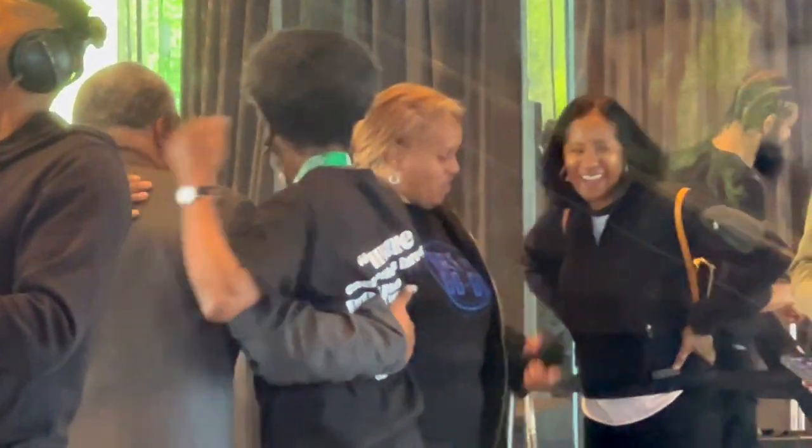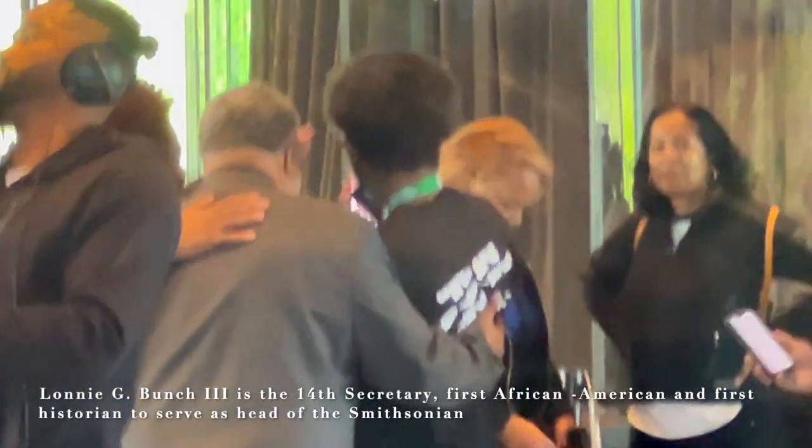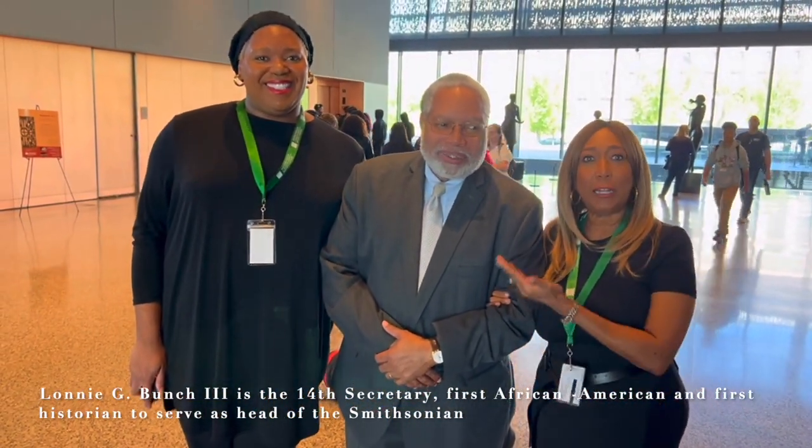Donnie G. Bunch III is in the house. He is the 14th Secretary of the Smithsonian. He assumed this position in 2019. As Secretary, he oversees 21 museums, 21 libraries, the National Zoo, numerous research centers, and several education units and centers.